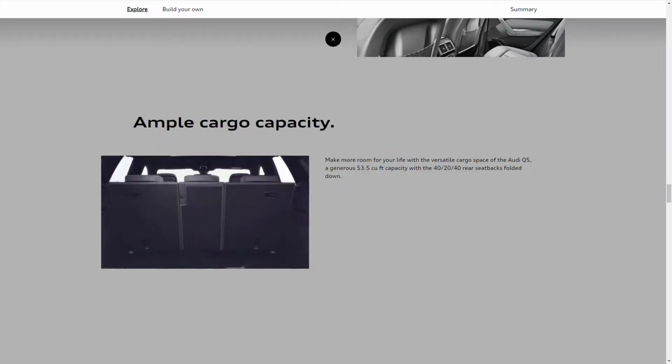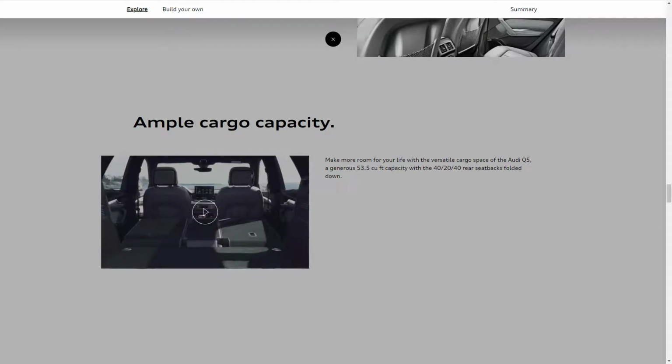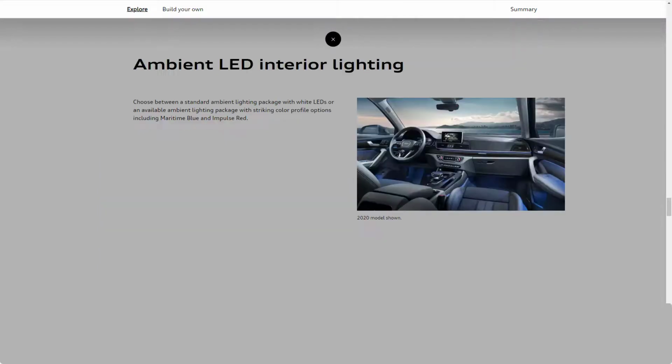Here they let us know that there is ample cargo capacity in the Q5. You've got the 40-20-40 rear seat backs. We saw how they can fold down, and when they do, you've got a generous 53.5 cubic feet of capacity. Lastly, here they're going to tell us about the ambient LED interior lighting. You can choose between a standard ambient lighting package with white LEDs or an available ambient lighting package with striking color profile options, including maritime blue, which it looks like they might be showing, and impulse red.